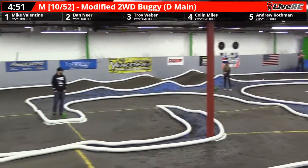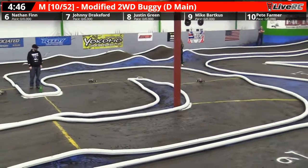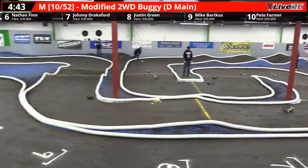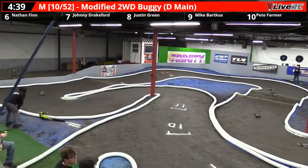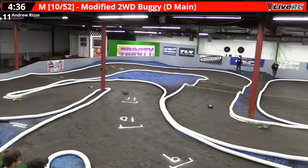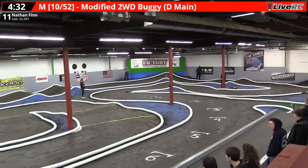All right, here we get started, guys. Coming to the triple, three lead for the top three. Coming to the field now. Mike Valentine leading around, racing that one bump up here. Valentine took out a second, being here on first.